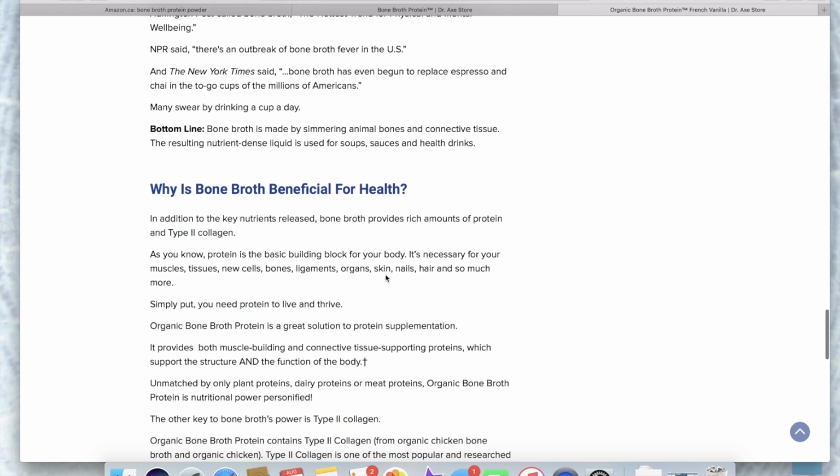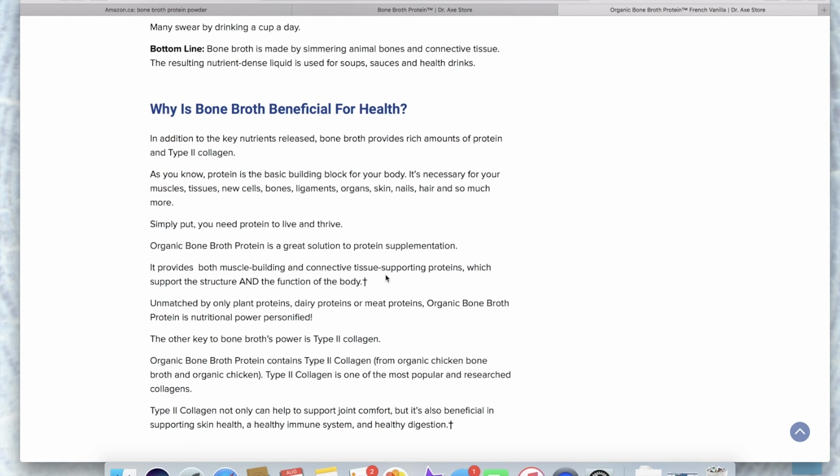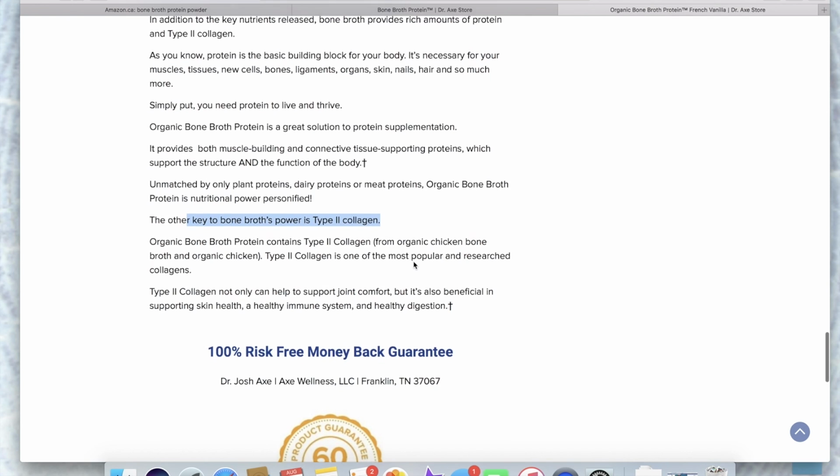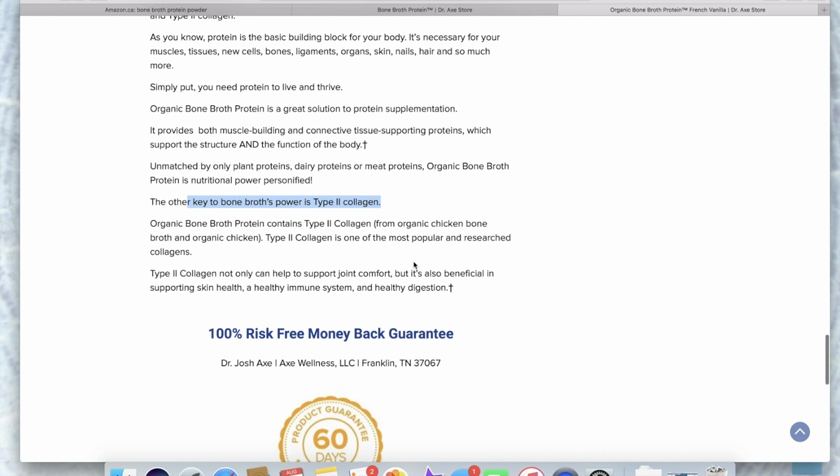So that's that point. Why is bone broth beneficial for health? It really comes down to the fact that it has all this collagen and the amazing benefits of collagen and what it does for your skin and for healing your gut.